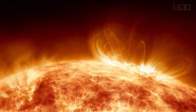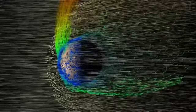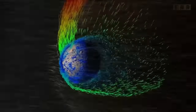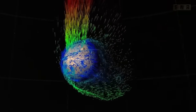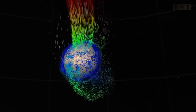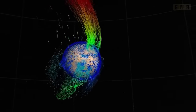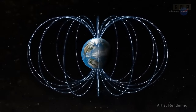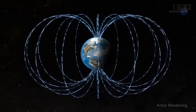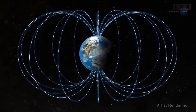But here on Earth, the solar wind doesn't pose much of a threat because we are protected by an invisible magnetic field that comes from the center of the Earth. You can make magnetic fields from motion by converting the energy of the motion into magnetic energy. Deep inside the Earth, the same thing happens. As the Earth spins, the hot liquid metal flows around the solid core, turning its energy into a magnetic field that comes out of the poles.